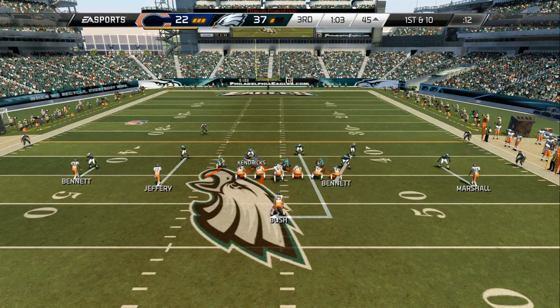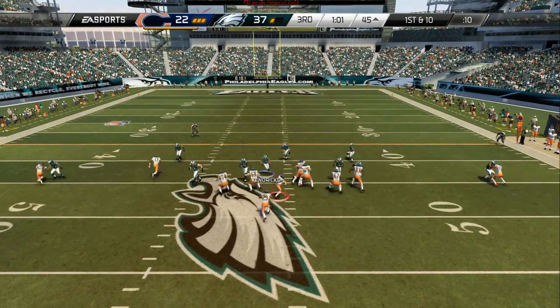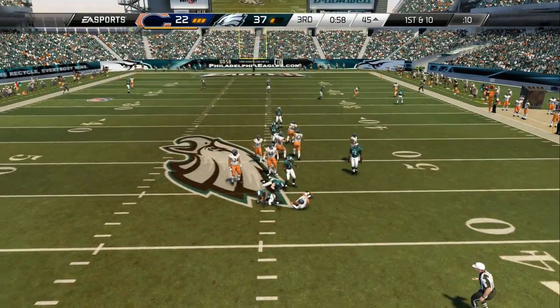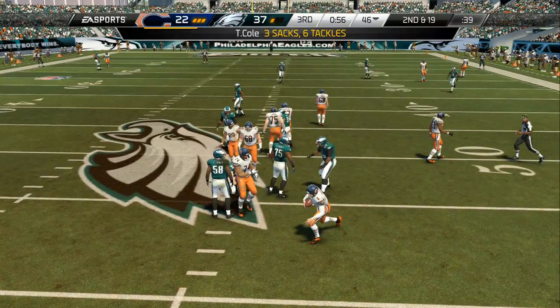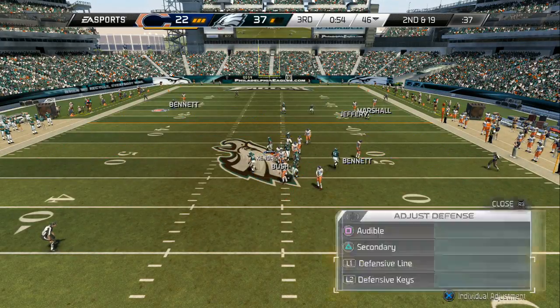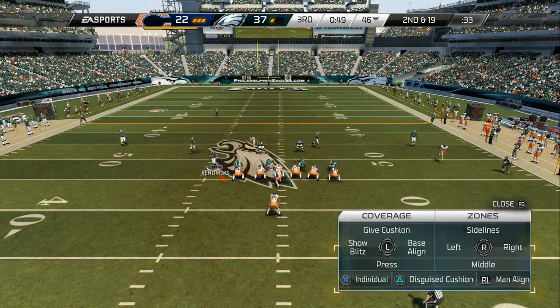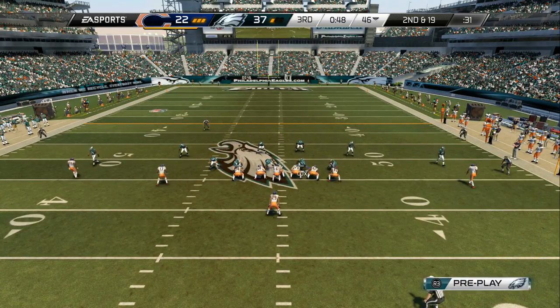Under center. Check 59. Mike, check 59. Brett Cole gets to the quarterback. He's going to drop back, look at a receiver and let it go. No hesitation is allowed. He hesitates.